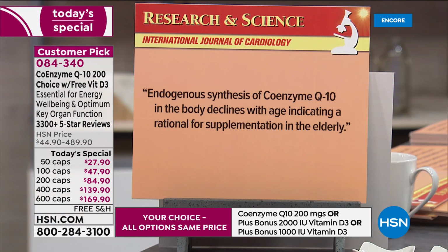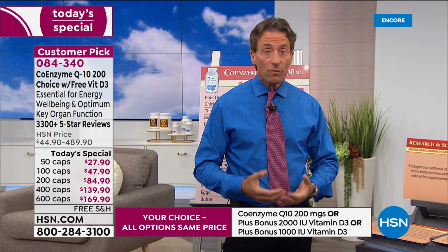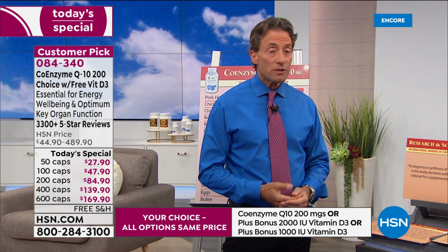From the International Journal of Cardiology: endogenous synthesis of coenzyme Q10 in the body declines with age, indicating a rationale for supplementation in the elderly. And as I said before, we start seeing levels decline, not just in the elderly, we start seeing levels decline when we start reaching our 30s. So it's simply a question.